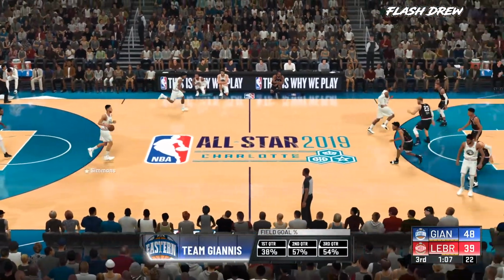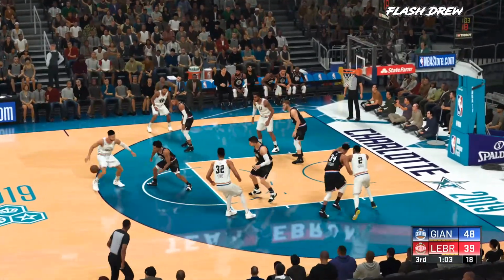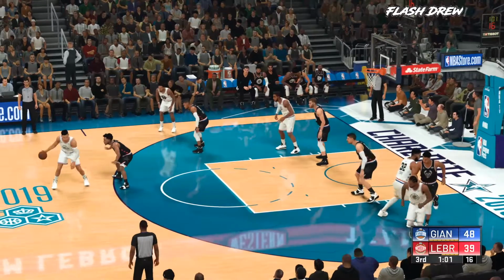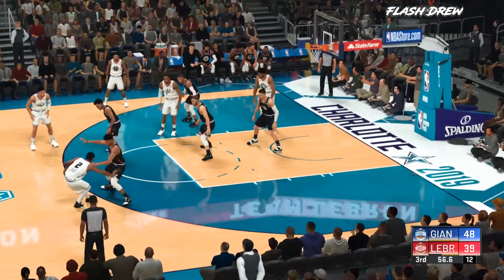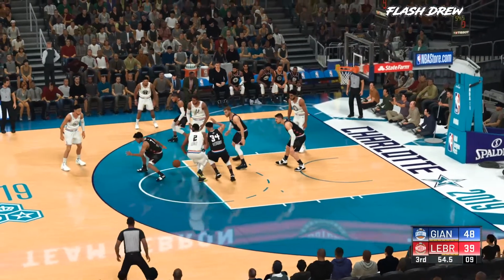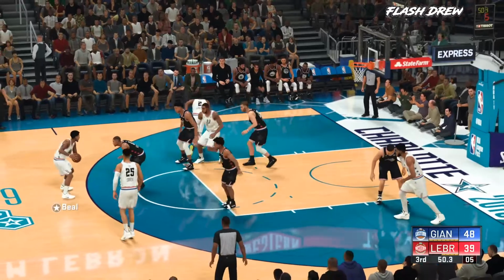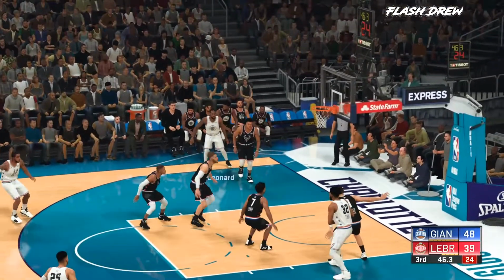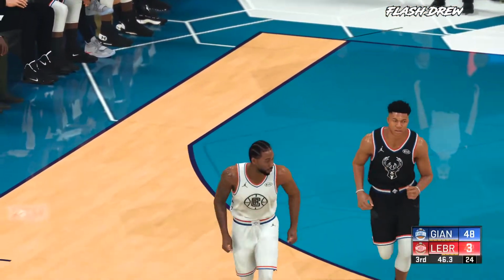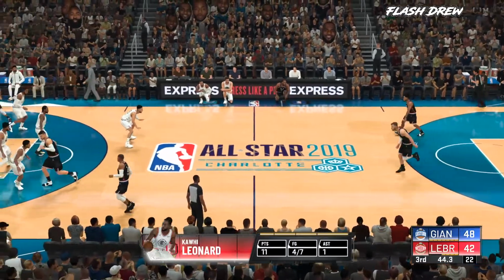Just make sure you keep getting him touches. I mean, you love what he's doing at the offensive end. Don't go away from him. Outside Leonard. Outside Beal. Back to Leonard. 3-pointer. A 3-pointer is right on target. Seems like he can't miss right now, guys. I mean, completely in the zone this quarter.